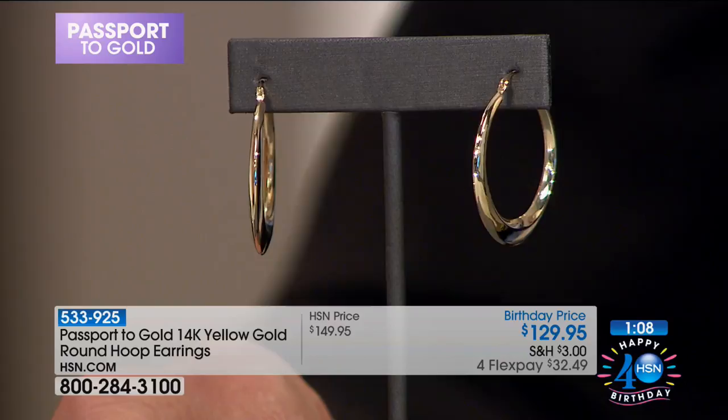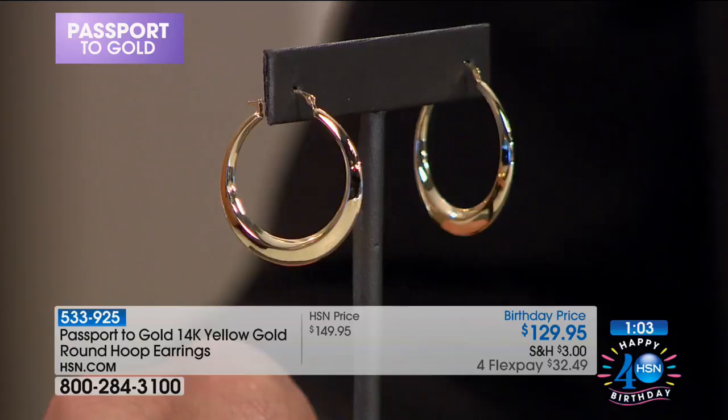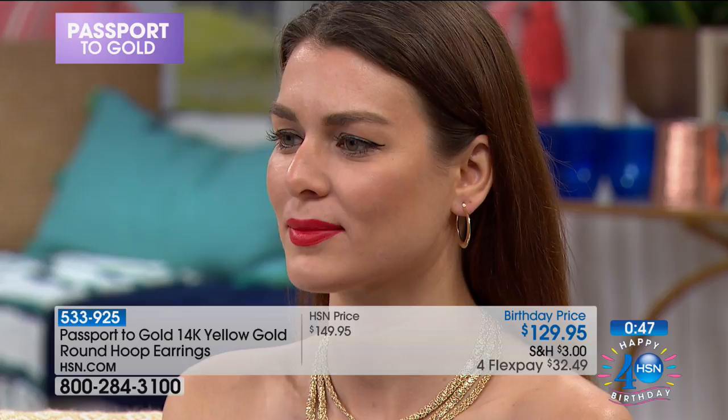You do one flex pay of less than $10 a week, and I'm even embarrassed to talk about the price point, but obviously it's put down as a showstopper because this was earmarked and designated as the place to purchase for even a very first time viewer of HSN or a very first time collector to the passport to gold. 14 karat gold, not vermeil, not plated. This is the real thing.